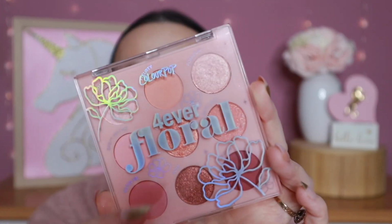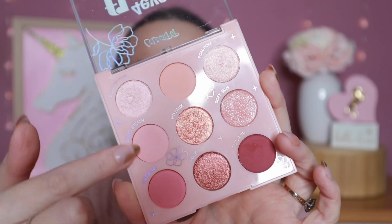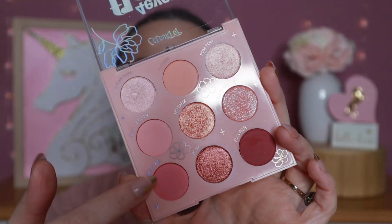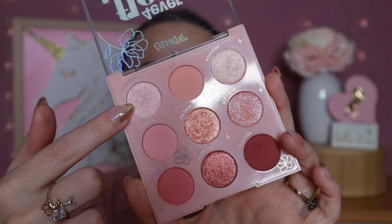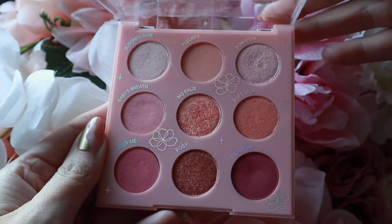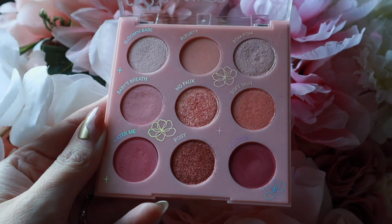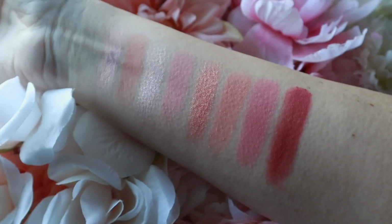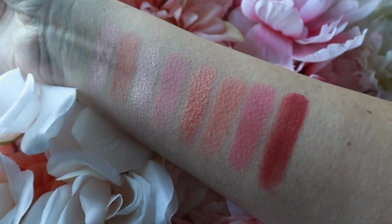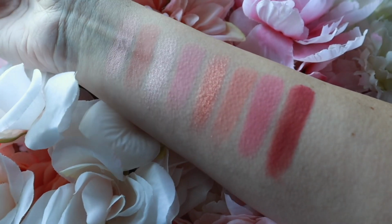The next palette is the one that I am wearing on my eyes today, and that is the ColourPop Forever Floral eyeshadow palette. I'm just wearing these three shades right here: this in my crease, this in the outer corner, and this on the inner part of my lid. This is just a really stunning, simple palette. I love that you have the pinky shades in here, but then you also have these more peachy pink tones in case you don't want a true pink. Maybe you want a little bit of warmth to it. I think this is a perfect option.